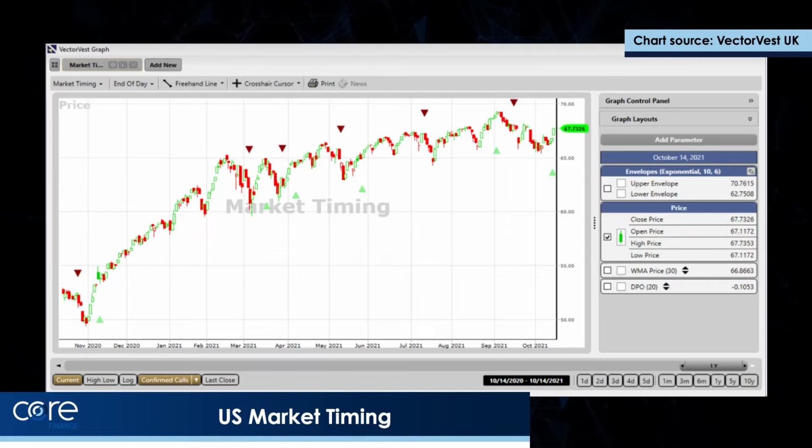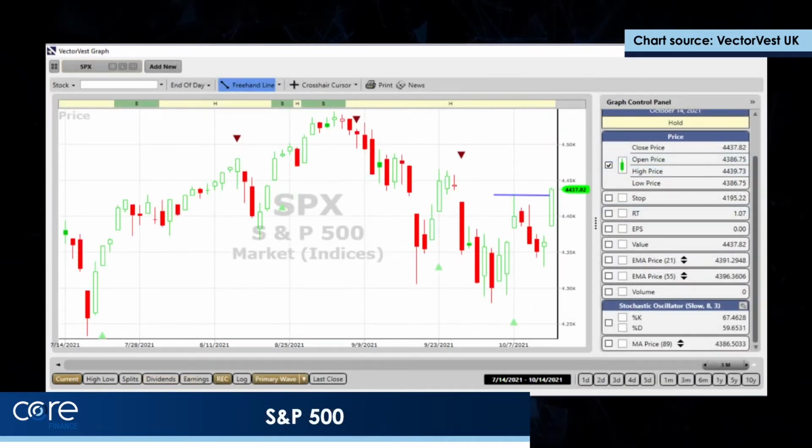Time will tell. The S&P 500, a very well followed barometer of the American market, the top 500 stocks by market cap, has made its first rising bottom, and it confirmed that yesterday by closing above the previous swing high. That swing high I marked with that horizontal blue line. The short-term trend of the VectorVest composite is up, as marked by that green triangle. So in the US, all the measures of market timing on VectorVest are saying that there's a new run on its way. Let's hope so.